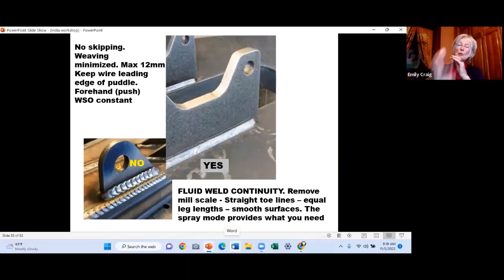where you want fusion. The weld on the right is what I did with an 045 on a spray transfer robot weld back in the 80s. And guess what? 2 o'clock position, 27, 28 volts, 045 wire, 15% CO2. And you can't get any better than that. No spatter, no mill scale.